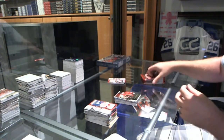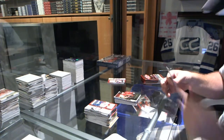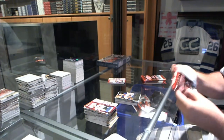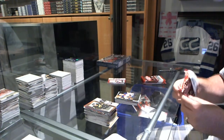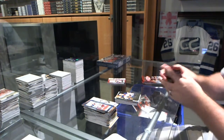All right, guys, guess who the patch is going to be. Guess who the patch is going to be. Hart Contenders, number 499 of Ryan Nugent-Hopkins for the Oilers. That would be epic if it was freaking MacKinnon. That would be beyond epic.